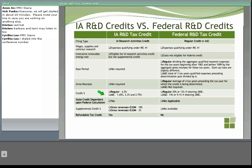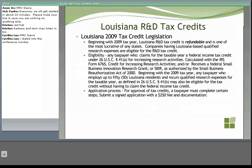Let's head to Louisiana. Okay, so for the 2009 tax year, the Louisiana R&D Tax Credit is a refundable one, and basically companies that have Louisiana-based qualified research expenses are eligible for that credit. Any taxpayer who claims a federal income tax credit for research activities for the taxable year is qualified to do that.